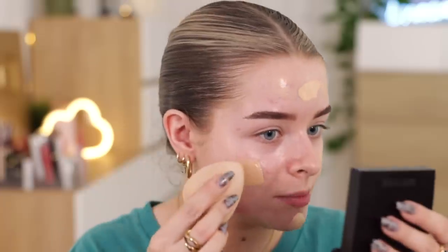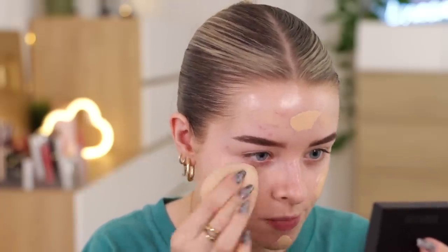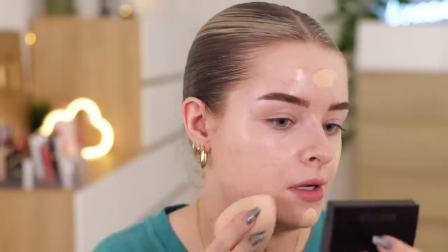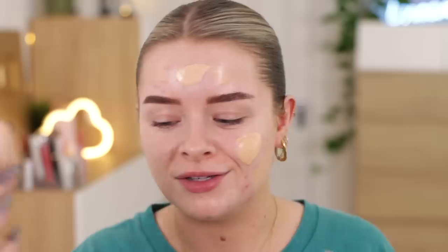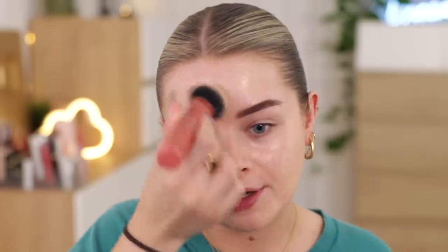So on this side, I'm gonna try with my sponge, but it is a skin tint, so I don't usually use a sponge. I just wanted to see how it's gonna sit over that spot treatment. Okay, yeah, with the sponge, very, very light coverage. I don't tend to use sponges for skin tints anyway. I just wanna be careful to not disturb the spot treatment stuff. Dab over those. It feels incredibly lightweight. It almost feels like it's sinking into my skin.